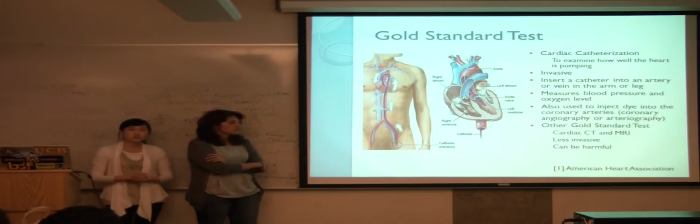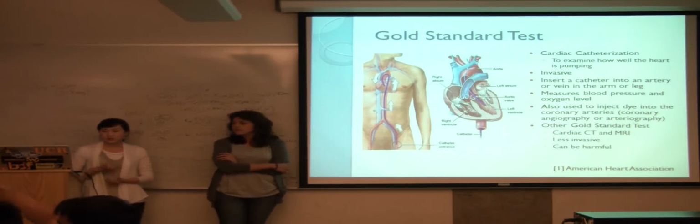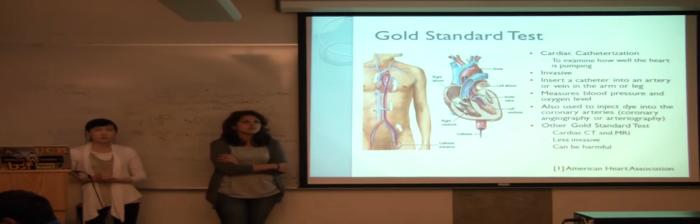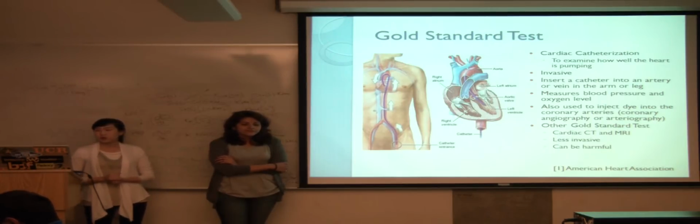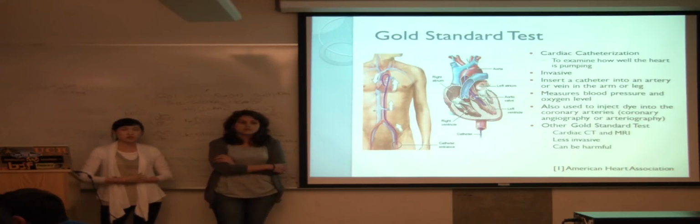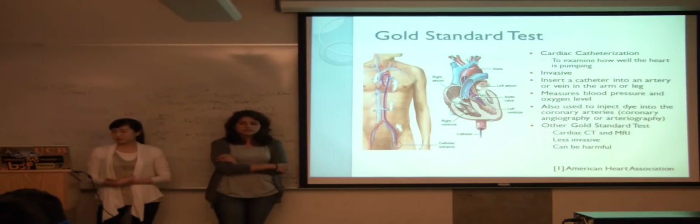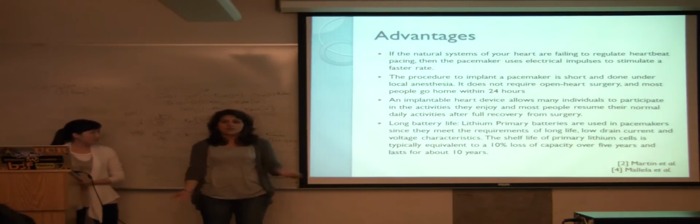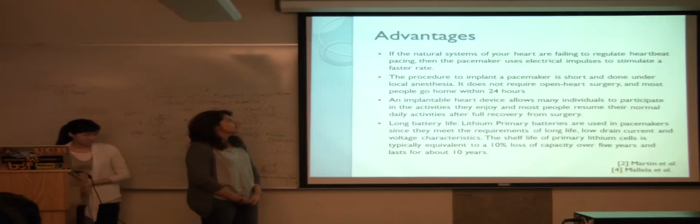Other gold standard tests include cardiac CT and MRI, which are less invasive, but they can be harmful for some patients because cardiac CT uses iodine-based contrast X-ray, and some patients might be allergic to iodine, so it can be harmful. As I talked about before, there are a lot of advantages to a pacemaker.